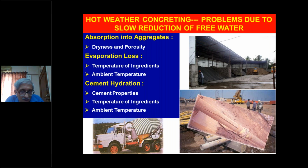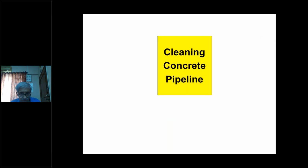If it is traveling in a transit mixer, you can see the type of transit mixers they use in the Middle East in a desert, hot, dry climate, is to have a canopy with a small gap between the drum and the canopy so that when the transit mixer is moving, the air circulates and provides insulation. Even the tank, which is used for extra water, is also protected, as you can see here with a circular covering. So these are the important things one has to take care of in hot weather concreting.